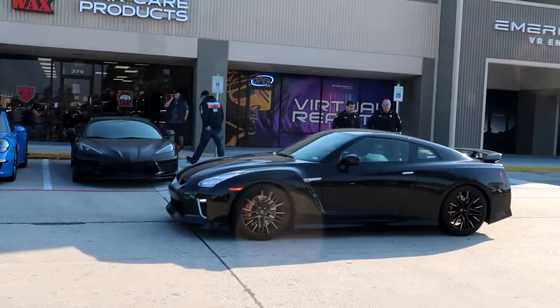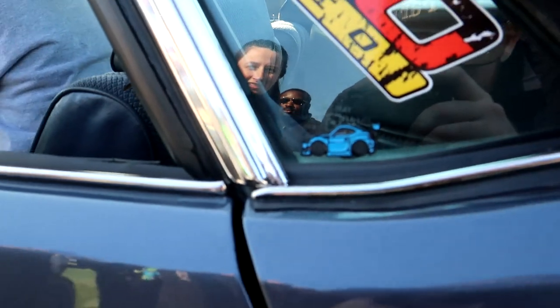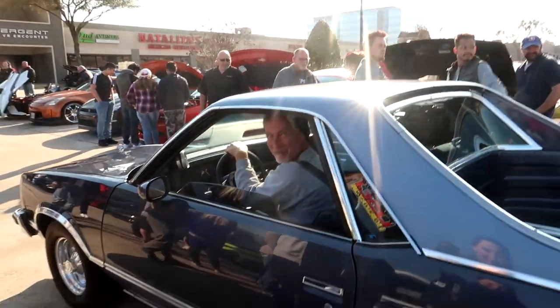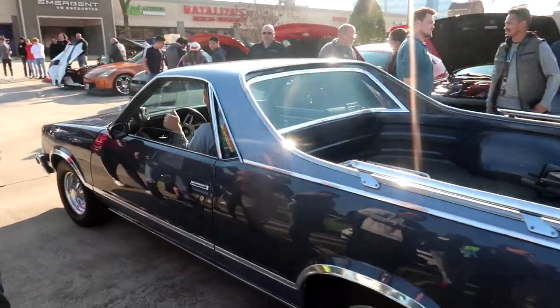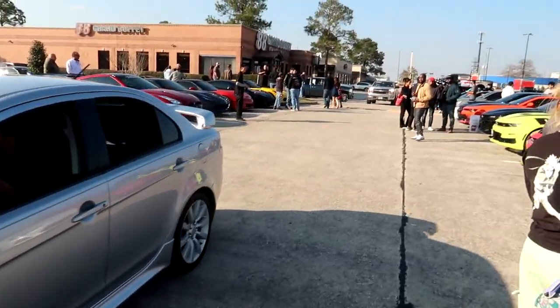And then we got a GTR. Yo, a Blue Bunny pin. That's crazy. I miss it. That's crazy. He put it on his car. That's so cool. That's a good idea.